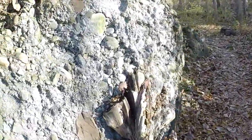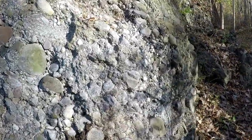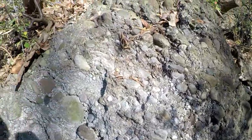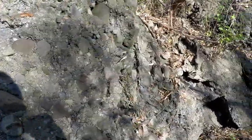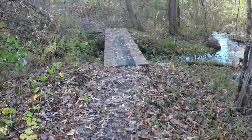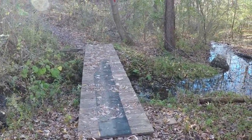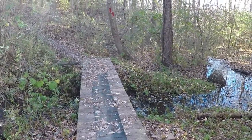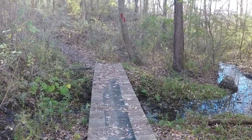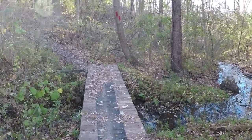This is commonly known as conglomerate, mixture of sand and rocks that have had some weight put on them and has solidified into these interesting stones. Here's another small wooden bridge. This was a partnership between Genesee, Rochester, Genesee region off-road cyclists, or commonly known as the mountain bikers, with Victor Hiking Trails.